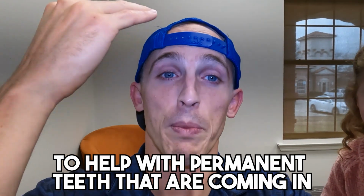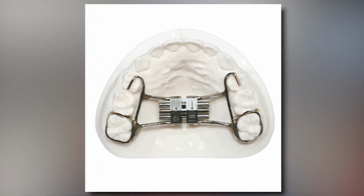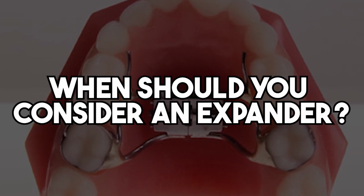Another reason why we might consider an expander is to create space to help with permanent teeth that are coming in. Expanders are a common tool in the orthodontic profession and can be very effective in addressing, like I just said, crossbites and creating some space. Now, what about timing? When should you consider an expander? Well, in our office here near McKinney, Texas, we consider expanders.